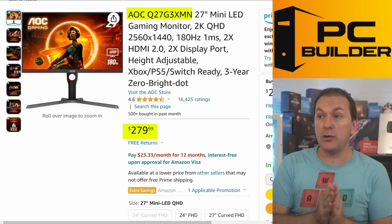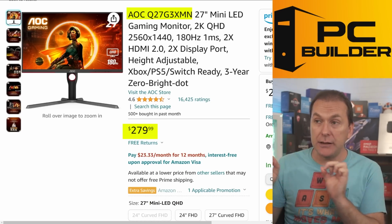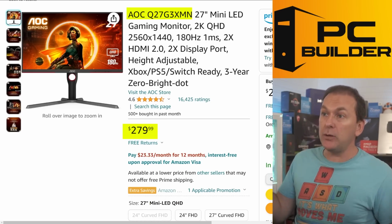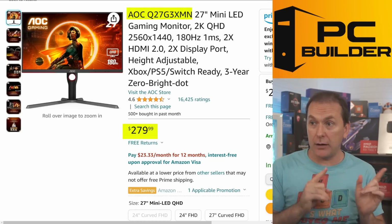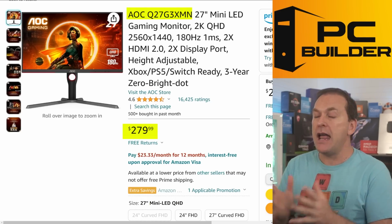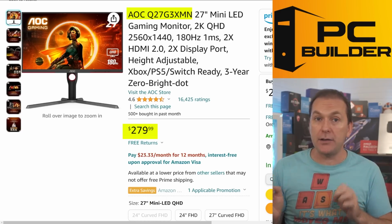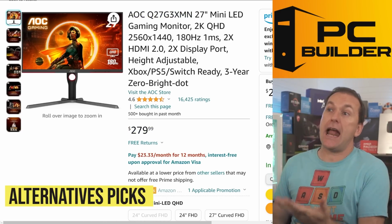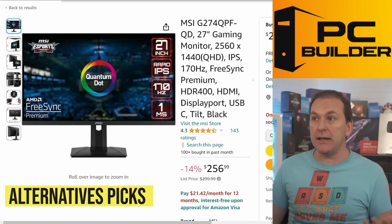So for the price of $279, you're getting a substantially better monitor than some of the other ones that I would have previously recommended. And I absolutely love this one. $279, it's come down quite a bit, could continue to come down. And at this price, it's kind of hard to recommend some of the other monitors that we did in the past. For those of you who aren't lucky enough to live in a region that has access to this monitor, let me give you some alternatives.